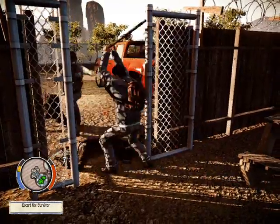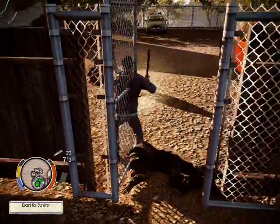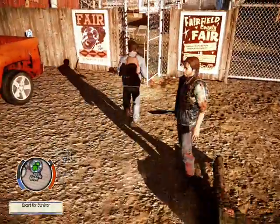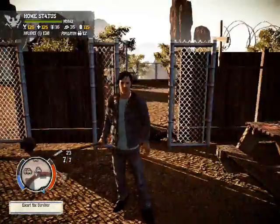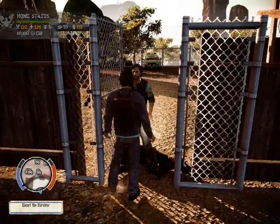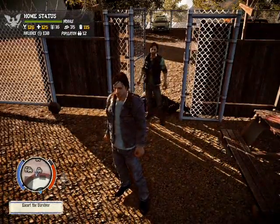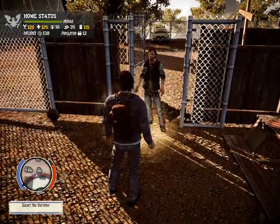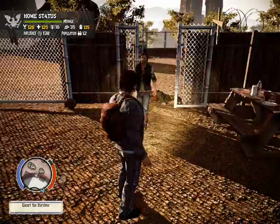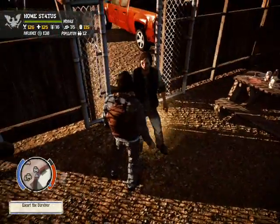Finish it off. Right, so who's this that we've got then? Let's see if we can find his name. Not talking. It's got the survivor here. Bringing him in, but he won't come in the gate. Thank you. Get out my way, will you, so I can shut the gate, you dickhead.